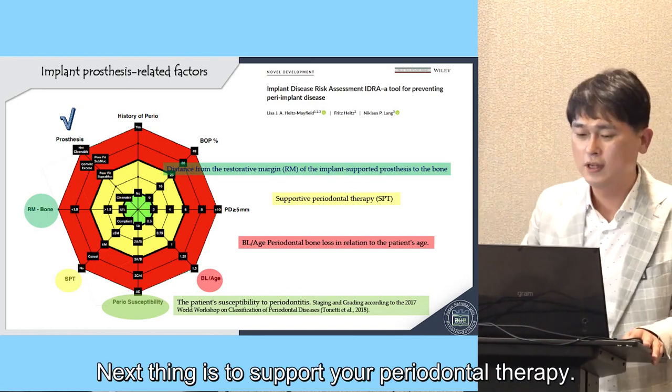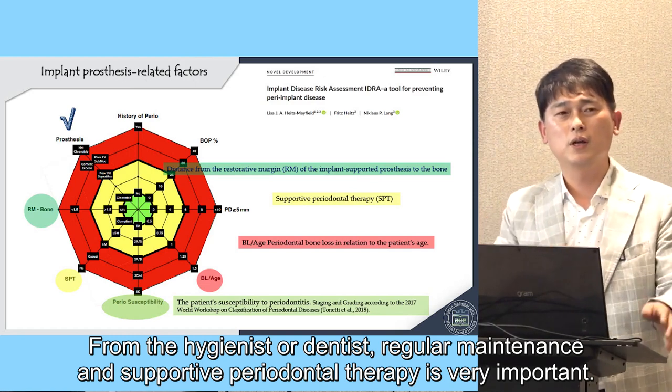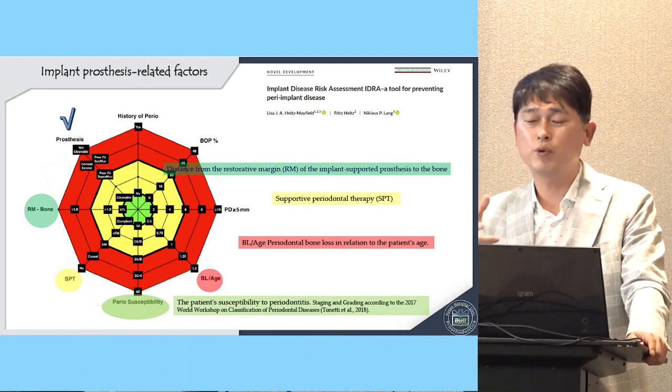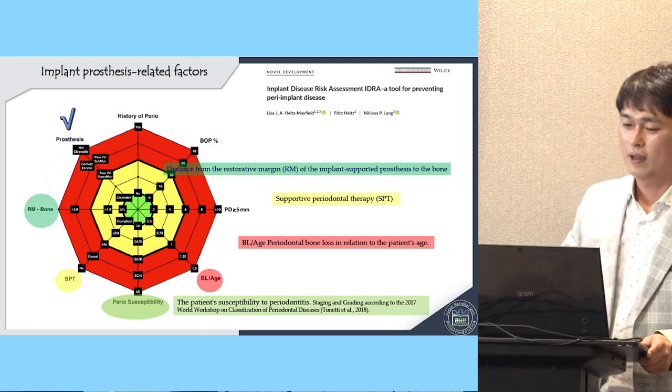And the next thing is supportive periodontal therapy, by the hygienist or by the dentist. Regular maintenance and supportive periodontal therapy are very important. Curettage or scaling, those kinds of things are important. Okay.